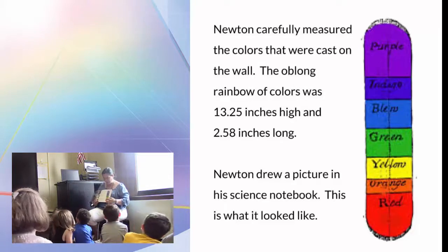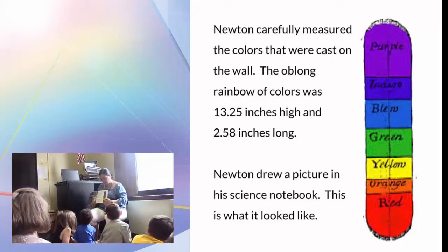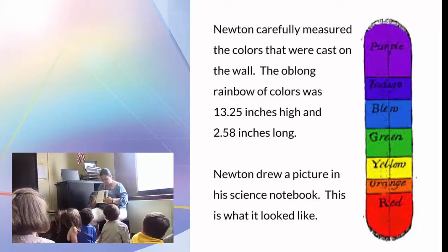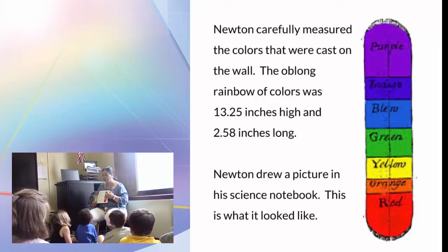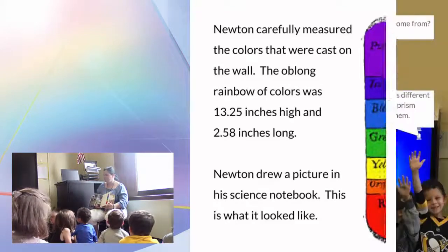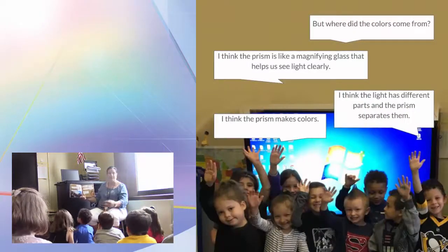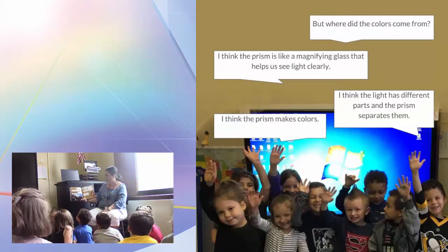What do we have here? What are these colors? Rainbow. Joey, what are the colors? Red, orange, yellow, green, blue. Indigo. Violet or purple. Aren't those the colors of the rainbow? So the kids asked many, many questions. Everybody asked questions. That's what scientists do.